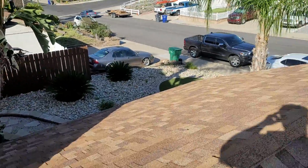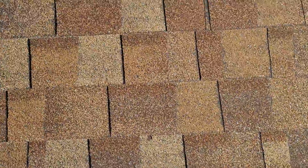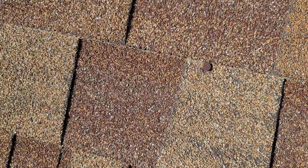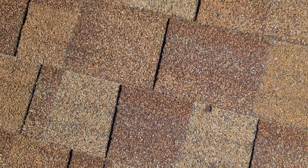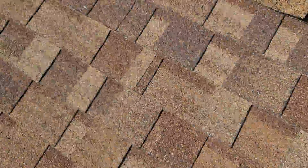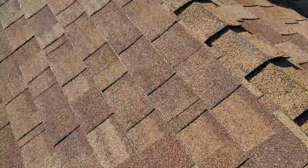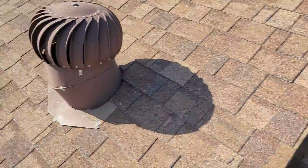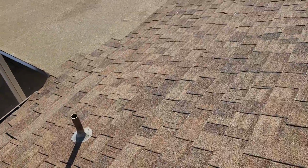And then we find the fundamental issue. Fundamental issue is this. It's called a shiner. That is a nail right there, and it's popping up through the shingles. Once we find one, we start to look for more. We found another one right there. We found 3 or 4 on this side, and the more we look, the more we find.